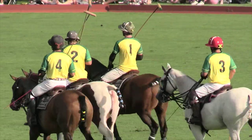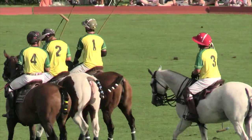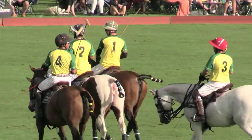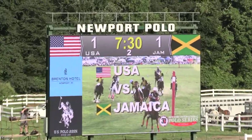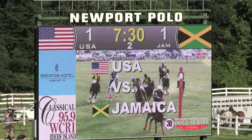The word chukker is actually quite interesting. It's from 600 BC. That's how old this game of polo is, 600 BC. And the word chukker is a Tibetan word meaning round, as in like a boxing round, a round.